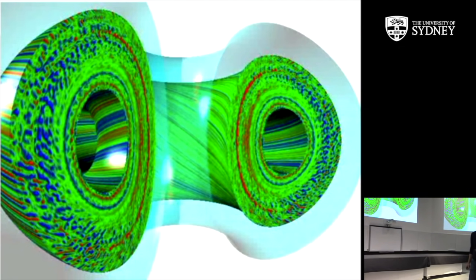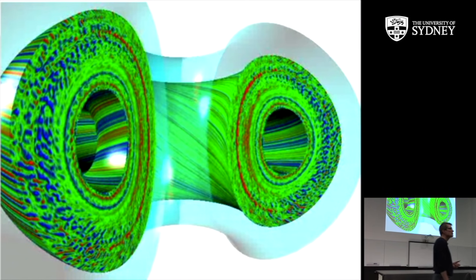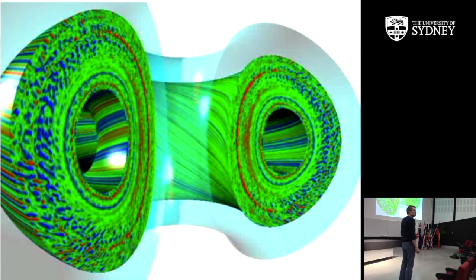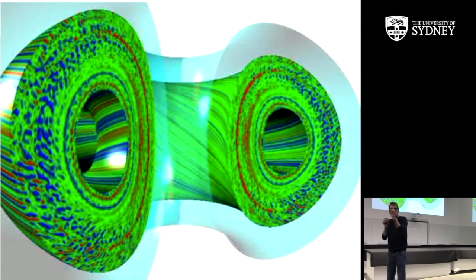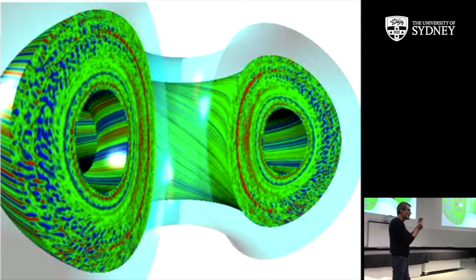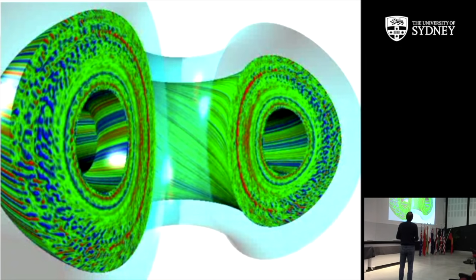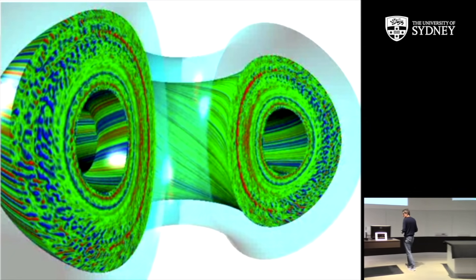This calculation followed 20 billion deuterium and 20 billion tritium and 40 billion electrons inside the device to model what would happen inside the plasma. This calculation is modeling all the interactions between all those particles and all the electric fields and the magnetic fields that are made by those particles to get this turbulent activity. What you can also see is it rotates. So this is a self-consistent simulation of what's happening. I'm going to play it one more time.